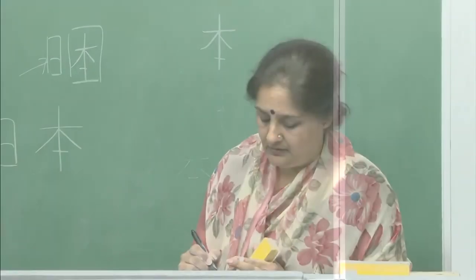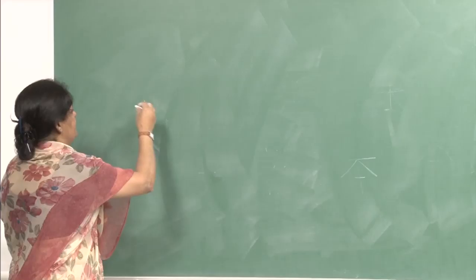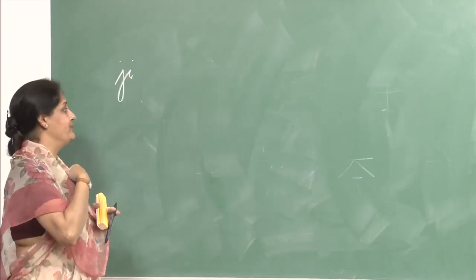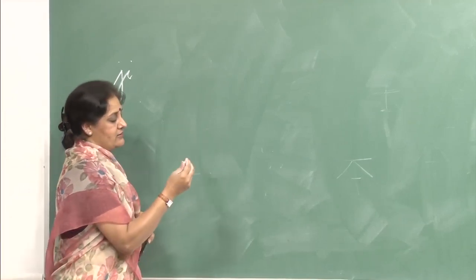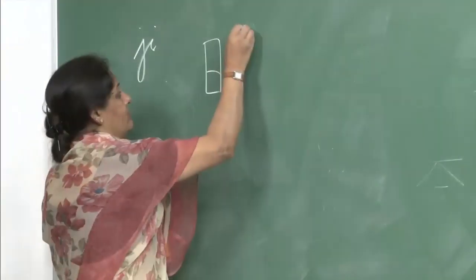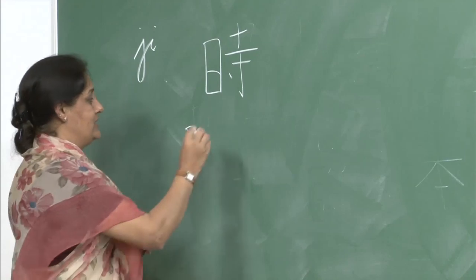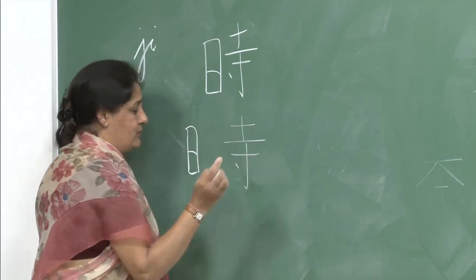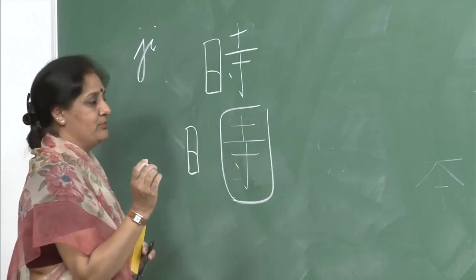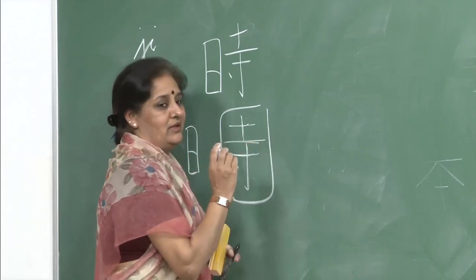Now we have one more character for you. This character is what we have been doing in this lesson. This is ji, meaning time. Now time, because sun decides the time. So definitely we have this character over here. Then we have this over here. Now this means sun, you have done already. This character means temple. This means temple also. This also means temple.